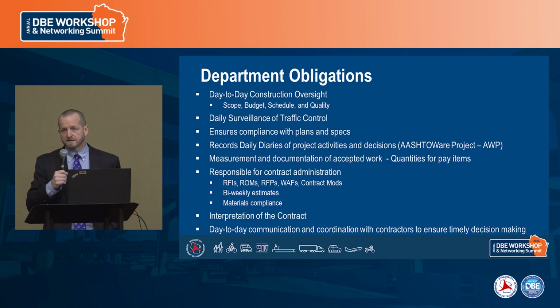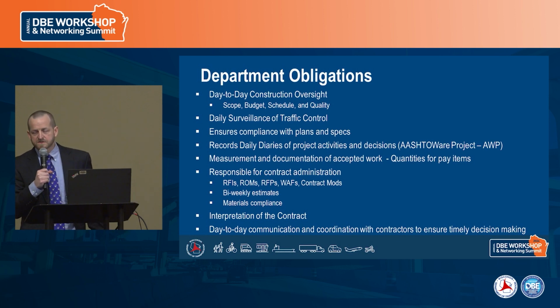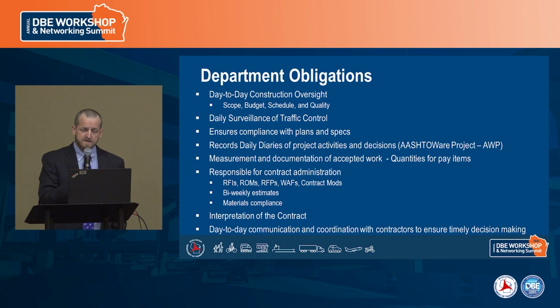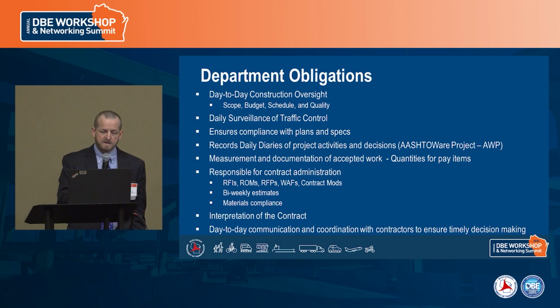As I stated, the traffic control is a really important thing on a project, especially with some of the mega and major ones and the freeway projects that we deal with. The messaging is critical to make sure that we're keeping the traveling public safe. And so we're going to be doing daily surveillance of that traffic control and issuing orders to the contractors if there's any corrections that are needed out there.